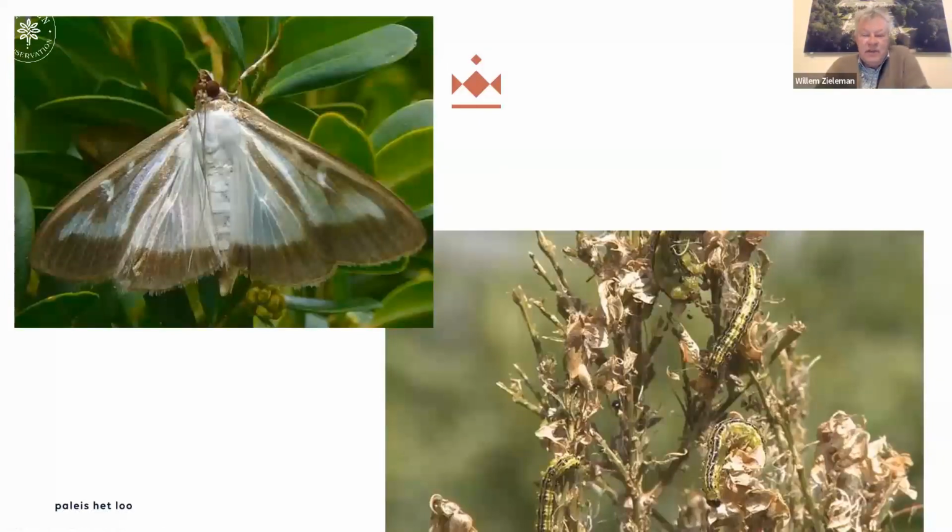It hasn't hit Het Loo yet, but only 1 year later we had to greet the box moths. Well, as you have heard this morning, it's not that difficult to fight the box moths with Bacillus thuringiensis. The name of the product that you can use here in the Netherlands is Turex, and it works very well if you use it at the right time.